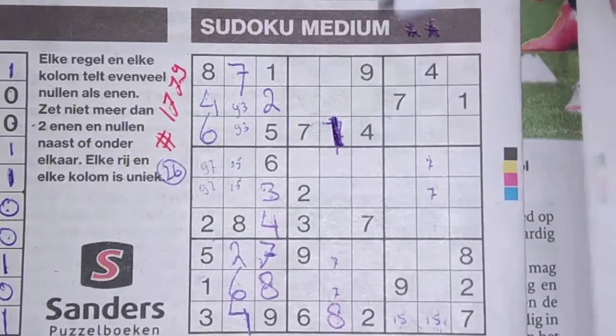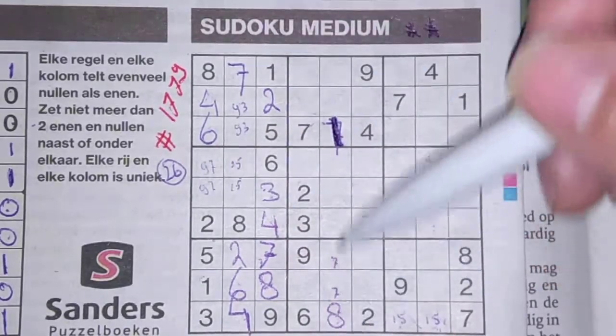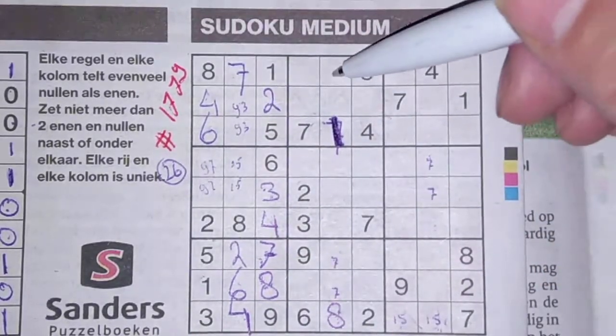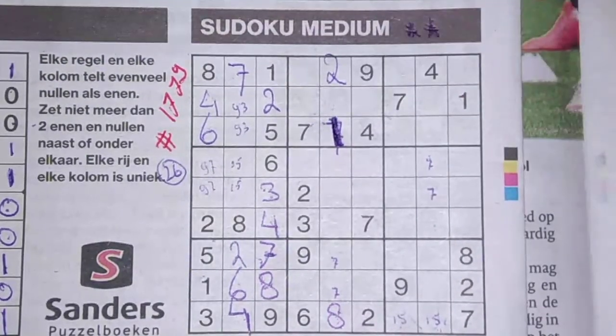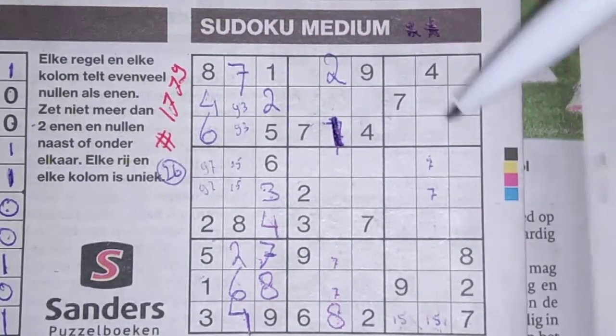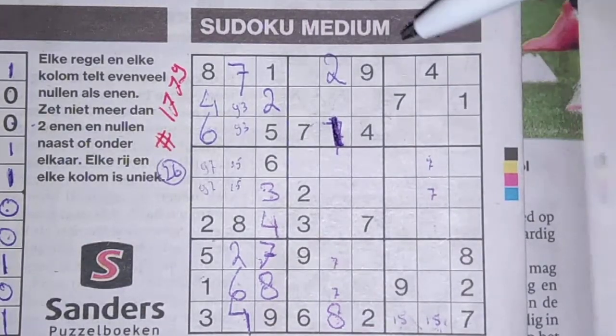How about the number 2 in this column, the 2 in that column, so the middle column, the only 2 places for the 2 should be here or there. We see here 2, no 2 there, 2 should be there. And then I cannot continue with the 2.